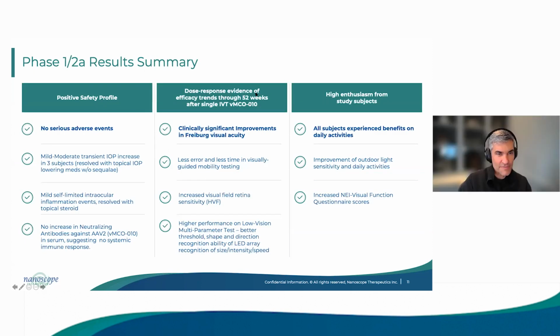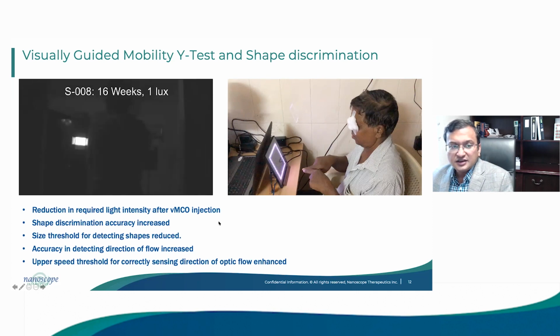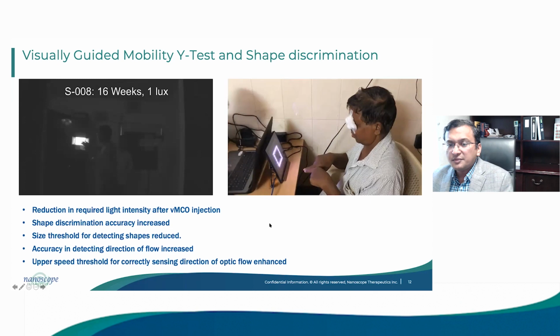Please show us the results. Yes, I wanted to show a video. This is one of the mazes, like you see in the animal case, where 2 lights are randomly switched on. Now you can see one of the patients at 1 lux light level. Again, the image is enhanced, and the patient is not able to find the light. This is the simplest maze without the doorway, at baseline. Now at 16 weeks, you can see the subject finding the light clearly.